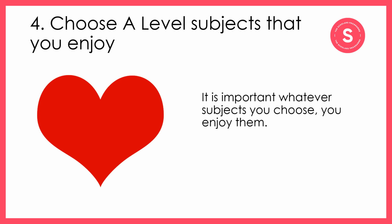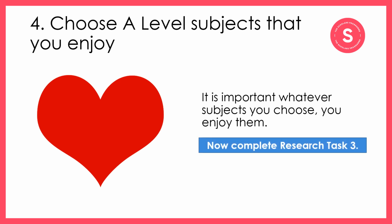level. Research Task 3 is a great opportunity to take time to think and reflect about your favourite subjects at school, and then see what degree options are available for you. Have a play around on the Russell Group Informed Choices website with different combinations, and then explore some of the degrees on offer.